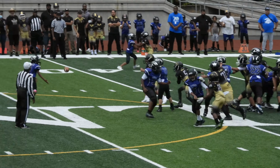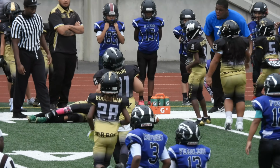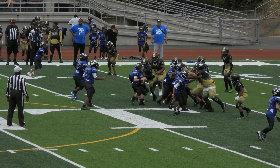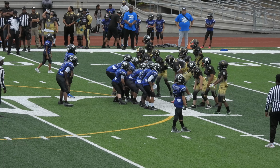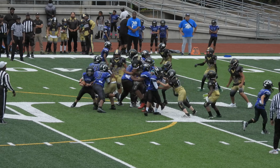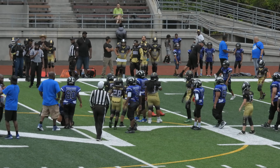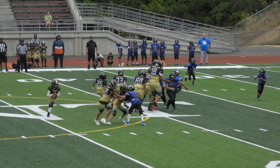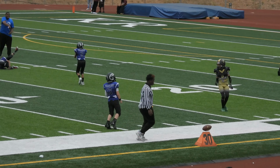Make some noise. 5-star with the pitch out to the left. Offense, and then we're gonna switch. Ooh, sack. Sack. That's back-to-back sacks for I formation. Drops back to pass, overthrows his target, incomplete pass.